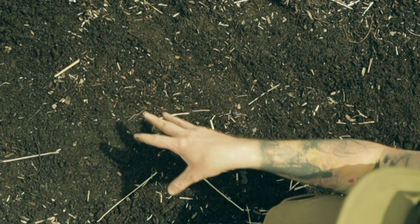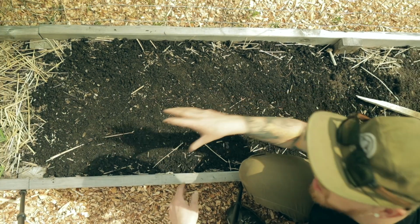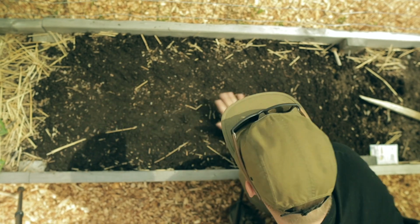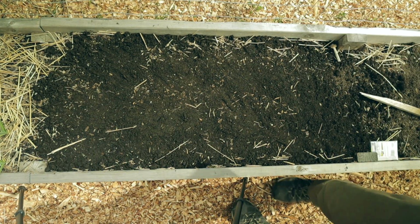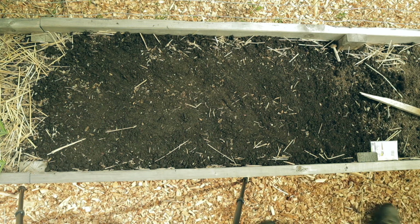Got my beets now in the ground right next to my garlic. I'll put my kale behind. We got a little trifecta of companion planting going on here. I'm just gonna tamp that down a little bit, not too much. And I'll give it a good soak. And we'll call that good.